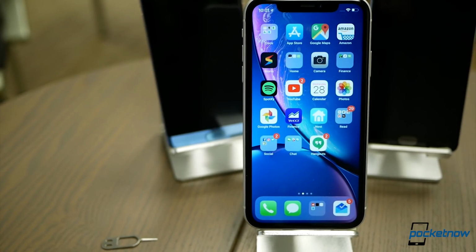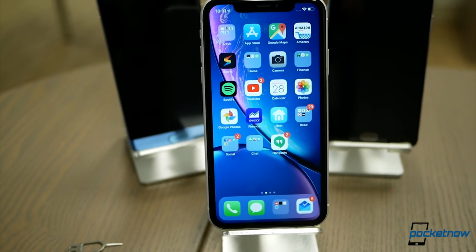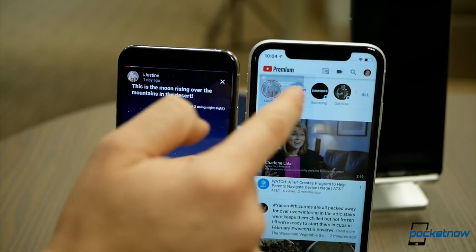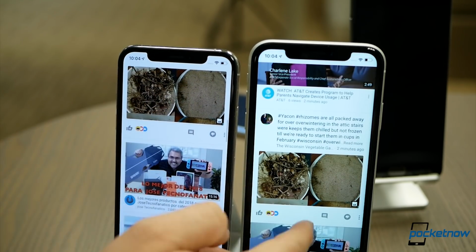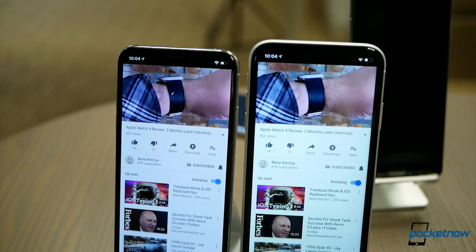On the XR you get True Tone, which I always turn off because it makes the screen too warm in my opinion. While the display on the XR doesn't get as bright as the XS, it's still plenty visible in bright outdoor light. Some have lamented the display resolution on the XR, which is 828 by 1792 versus 1125 by 2436 on the XS. But you know what?